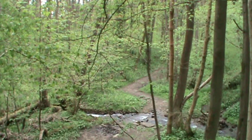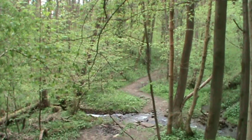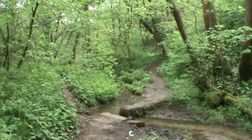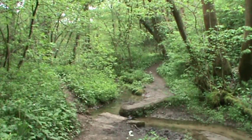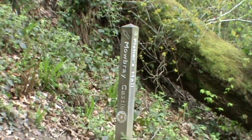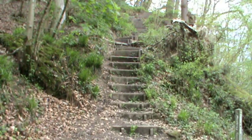Just make your way back down the steps, head straight forward over the stream. So we're following the path forward, little streams on your right and rivers on your left. And then we cross over the little stream as that heads off towards the river. Just keep walking along, slightly uphill, you'll see a fallen tree. Straight after the fallen tree you'll see a sign saying Mowbray Castle up the steps.